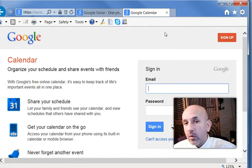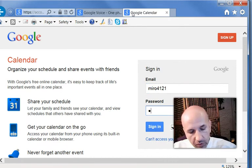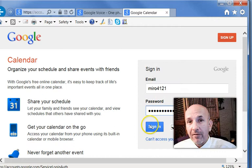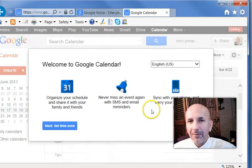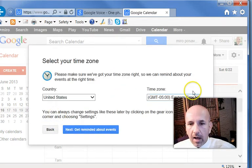How do you sign into Google Calendar? Well, just like everything else, your username and password. I wonder how many of you will actually log into this account when we're done this course, but here we go. We're setting up Google Calendar. It's asking you to set the time zone. I'm in Eastern time, that's easy.